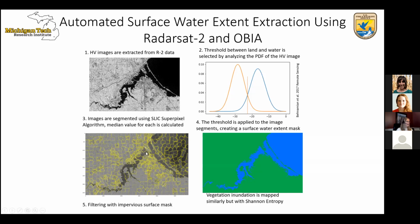But before we apply that, we segment it, which is also an open source automated method using the SLIC superpixel. So all this is open source. That's one of the goals to keep this running, is to make it all open source. And then the fourth one shows the water-land mask extent that was created. We have areas that we need to filter because they have a smooth surface, so they look like water, like a runway or other impervious surfaces. So we filter that out.